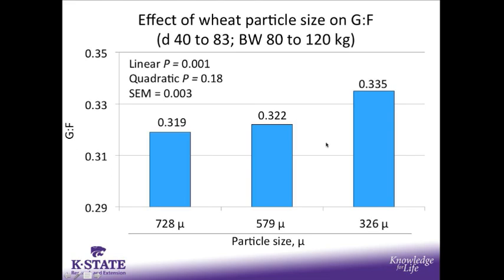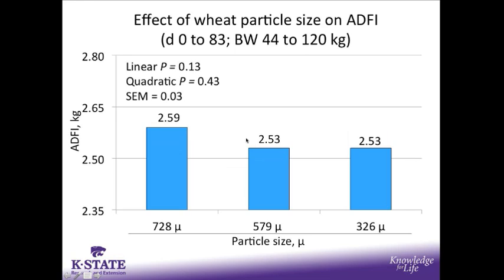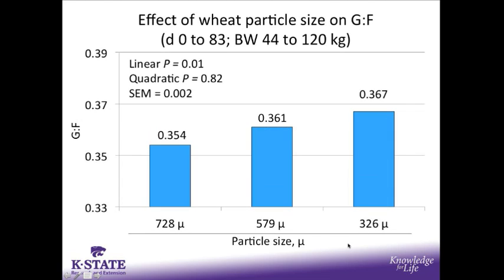Due to this, we do see a significant improvement in a linear fashion in feed efficiency as we grind wheat from 728 to 326 microns. Looking at the overall data, for the overall period, we see no significant effects of wheat particle size on average daily gain. We also see no significant effects as we grind wheat finer from 728 to 326 microns on average daily feed intake. However, we do see a significant improvement in feed efficiency as you grind that wheat finer in a linear fashion, with the maximum feed efficiency being at the finest particle size.